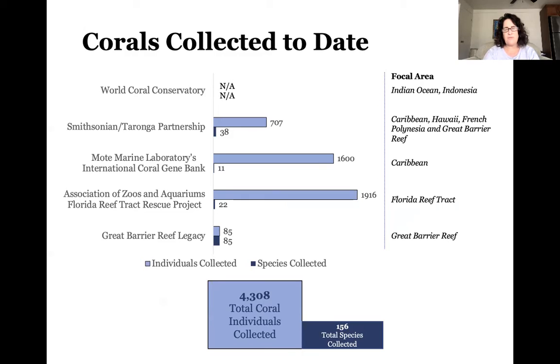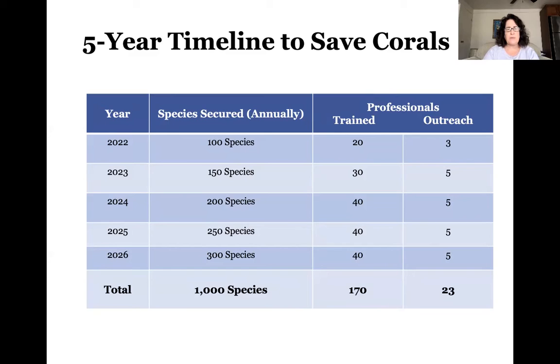Our five-year timeline to save corals starts out modestly and it builds over time. But we hope over 5 years, we'll get to about 1,000 species, understanding that many species of corals are not yet identified, and some are hybridizing. We also want to include many individuals within each species, and that will be determined over time.